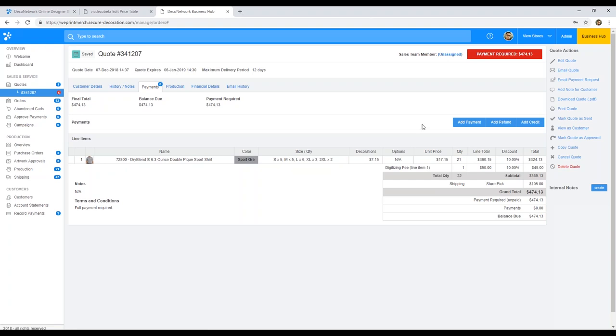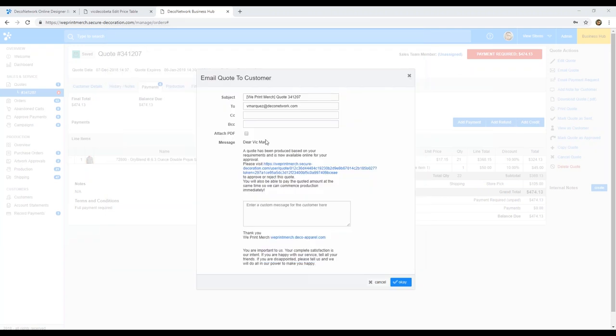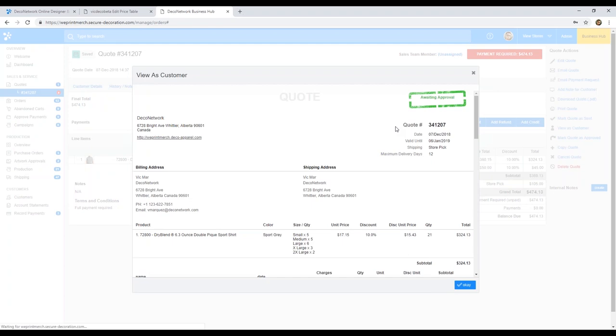And it's actually going to generate a template that would include a link. This link will be sent out to your customer. When the customer clicks on that link, this is the view that they get. So they get your email, they click on the link. Give me one second here. Then, oh, I see. Since I'm the one creating the quote, it's asking me to log in. Well, we can actually preview that in here. View as customer. So the customer actually gets a link, clicks on that, and this is the preview they get.